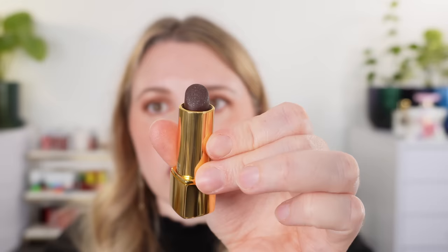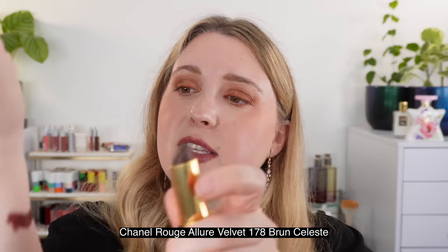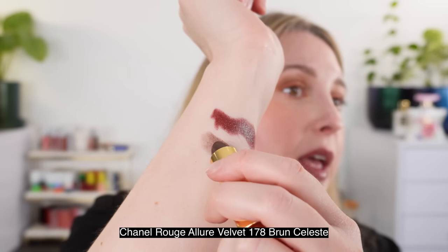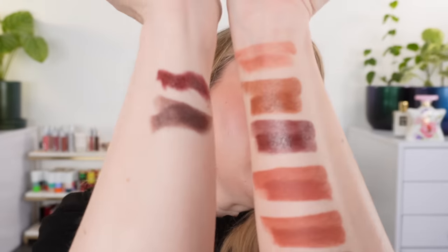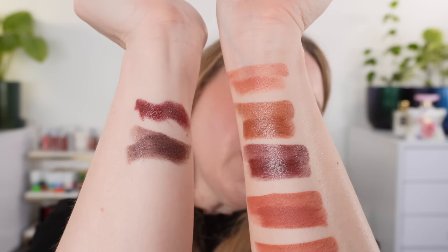This is one of the Chanel Rouge Allure Velvets. This is 178 Brun Celeste. You can see this has some shimmer, but I did want to compare this one as well. You can see it is kind of like this purpley shade here, but it's going to be much more muted in tone. It's cooler. It's got some more gray, and it's a velvet with shimmer instead. So those two I wanted to compare to 19.